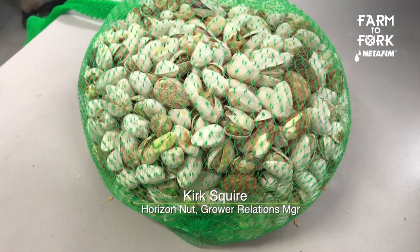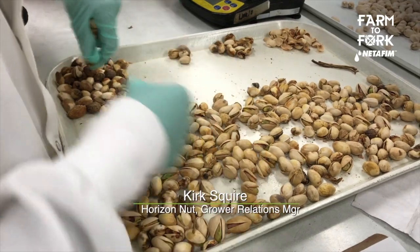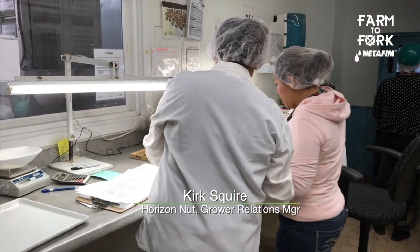Now, what are you looking for when a truck rolls in? I mean, how do these things get sorted, separated, and graded? So what they're looking for is stain issues, insect issues in them. So once they're dried down, then they go into the QC lab. And in the QC lab, they sort them out and grade them based on all the different defects, which is the different stains, the insect, and those things.